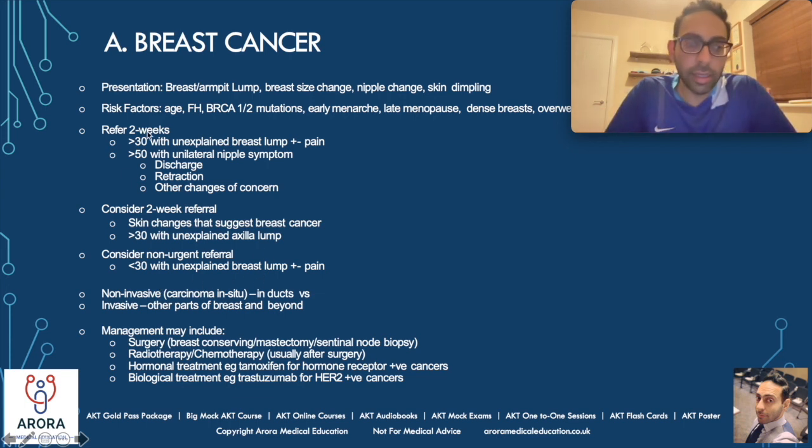So remember, 30 is the number to remember. So if you're above 30 with an unexplained breast lump with or without pain, it's a 2-week referral, definite. If you're under 30 with unexplained breast lump plus or minus pain, then you consider your non-urgent referral as per the guidelines. But of course, you may decide that this person warrants an urgent referral anyway, which is fine.